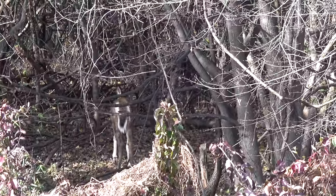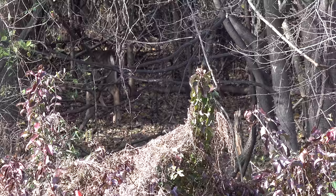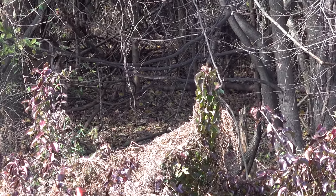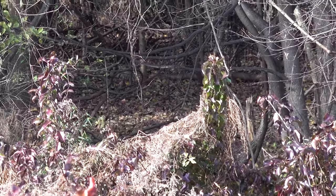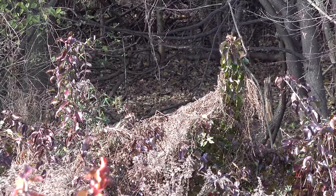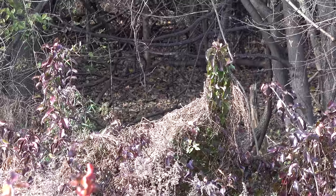100% sure that's a button buck. Go figure. Almost had a heart attack. Over a button buck. There's two of them. And I know there's two down here that like to roam together. I have no idea where they came from. But they could have been bedded down right there. They like bedding in this power line pretty bad.